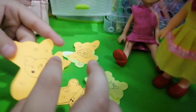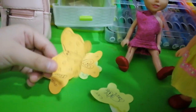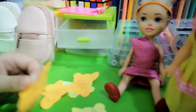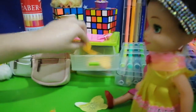I want to do the smiley face. No. Yeah, you can do the butterfly with it. Yeah, I see something. A butterfly. I love butterflies, so I gotta do it. You can do the spots, rainbow. Yeah. Come on, get started, Oniya. Okay, let's go put the colors. Let's go put the color pages back.